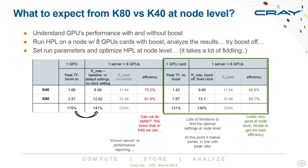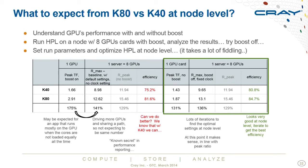And then there was that little strangeness between the peak with boost versus the Rmax at the system level. So I say, why is that? 175%, so 75% better with K80. Probably if the application runs only on the GPU, maybe you get close to that. If you have any communication, probably not. HPL doesn't have that much communication, but still it is not 70% better. So, OK, we got this. At the node level, 80% is awesome. It's in line with what we've seen with the K40 storm.